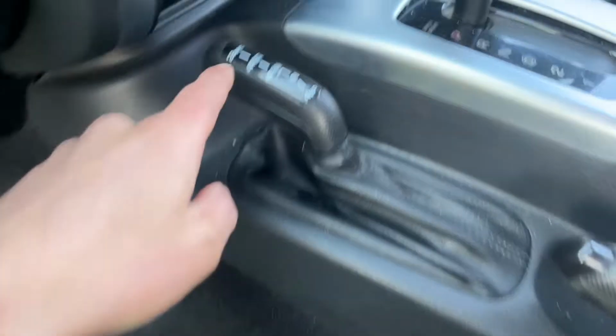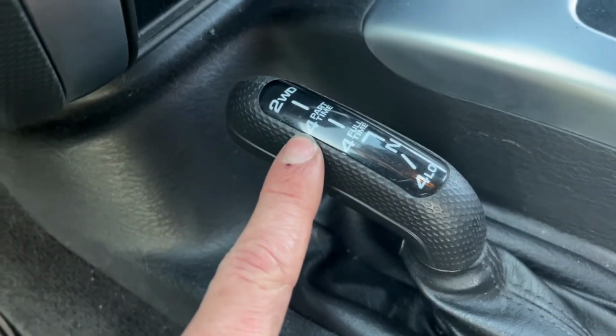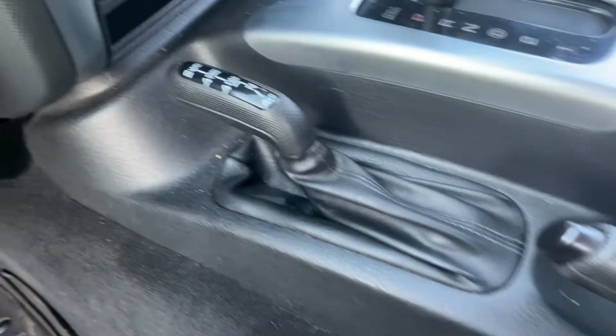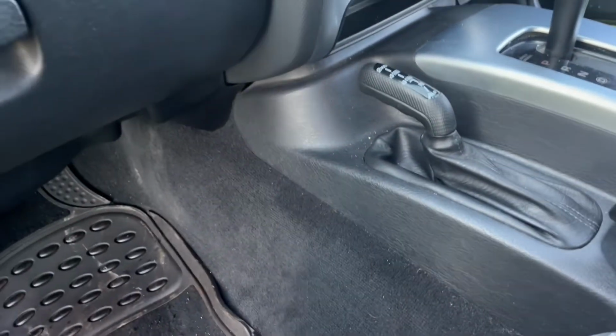Proper four-wheel drive system. So you've got two-wheel drive, part-time, full-time, and low range. No diff locks, I don't think, on these, but they're a very, very capable off-roader, these are.